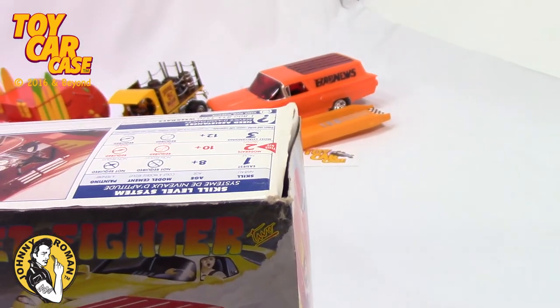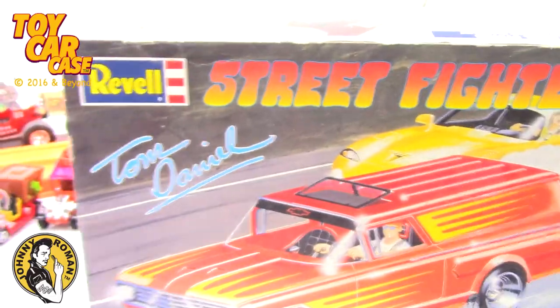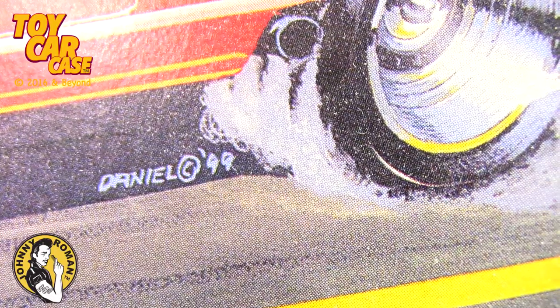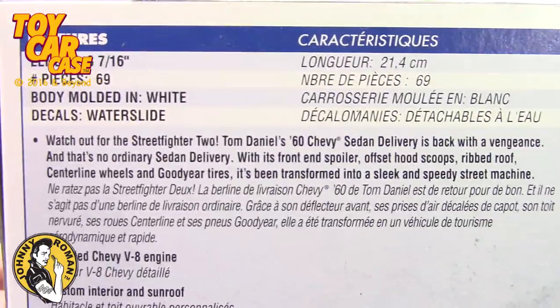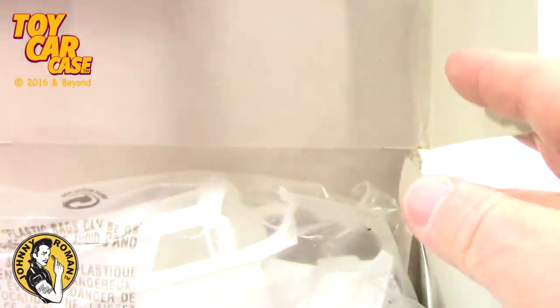Whoa. Let's take a look at this Street Fighter. See what this one is. Again, cool design. Look at this. Daniel, that's 99. So he's still doing this. I'm telling you, that guy, he is just like a machine of ideas of coolness. And his abilities are just amazing. He paints anything and everything. He sells stationery and pins and t-shirts. Limited edition stuff. Just go to his site, TomDaniel.com.